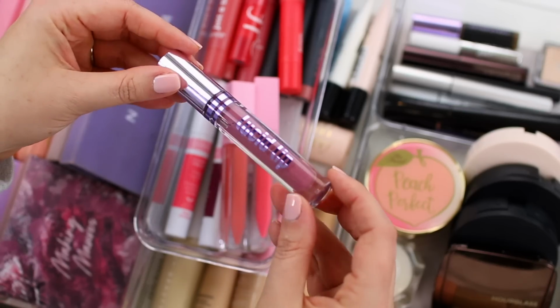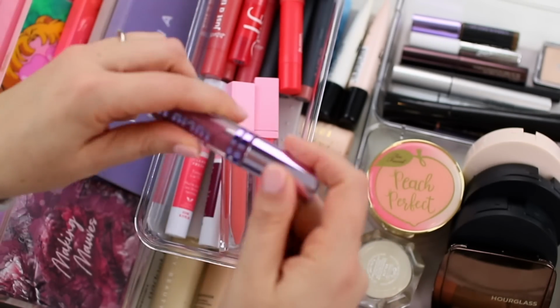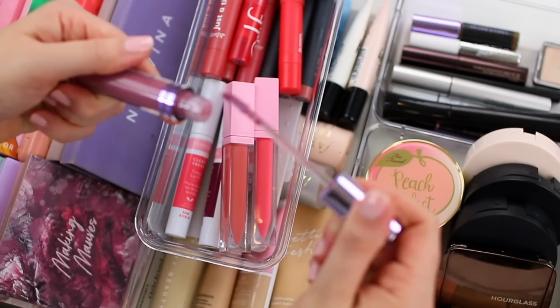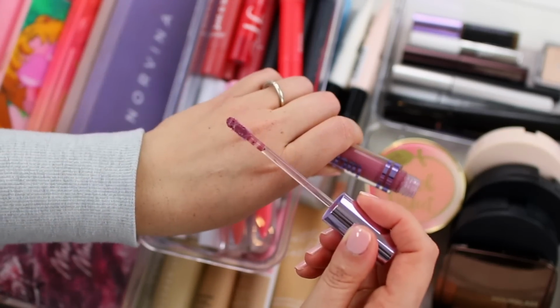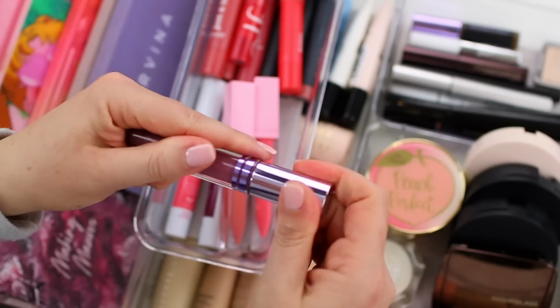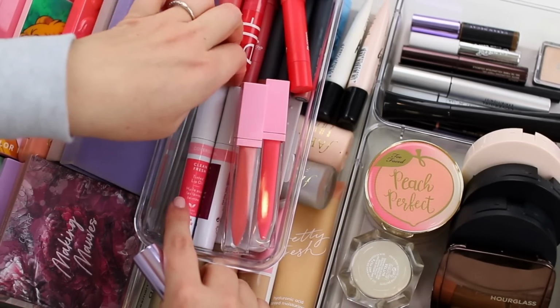I also have the Kaleidos Lucid Lip in the shade Mesmerize. This formula is really nice. It's a very soft formula. It just looks really healthy on the lips. I wouldn't say that it's completely sheer. It definitely has a hint of color to it, but it just looks really juicy and gorgeous, and it's not sticky at all.